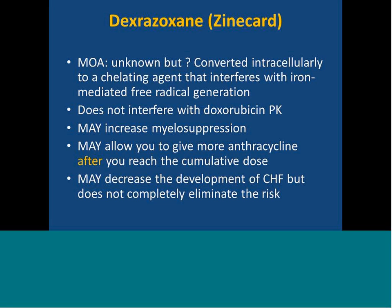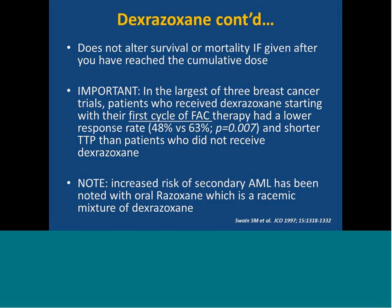So don't give it to them when they start cycle 1. Once they get to, say, 550 mg per meter squared for the daunorubicins, then if you add it on, it allows you to give more anthracycline if you need to. It does not completely eliminate the risk, it just decreases the risk.